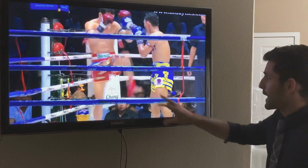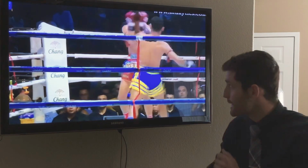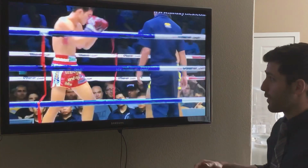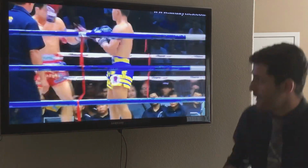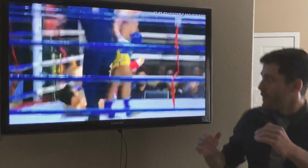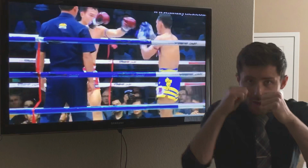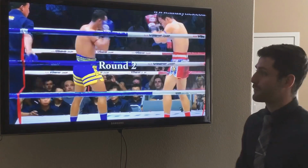They're looking for reactions right now. So notice them looking for reactions. They're feinting. They're using their footwork. Mostly on Saenchai's part, he could switch in between like this bounce, almost like a taekwondo hop. That was a very nice sweep, and a traditional Muay Thai march. So going from left to right, it's a nice little dance right there from Saenchai.